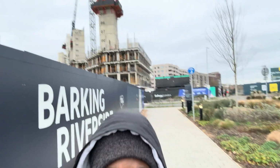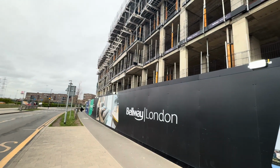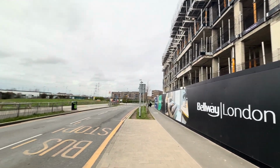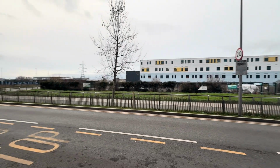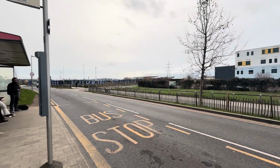So just quick observations from Barking Riverside is that this whole side is not developed at all. But then if you come to this side, there's a few more buildings and houses. So it's a very interesting area, I must say. I do like it actually, because, I mean, it's not really greenery, but they are pre-doing the land before they build houses, I guess.